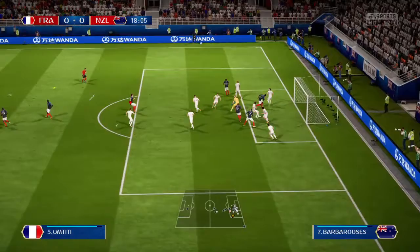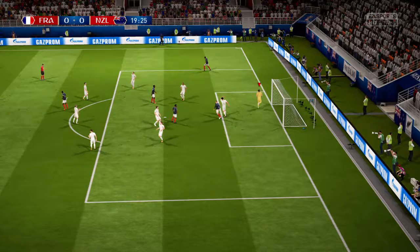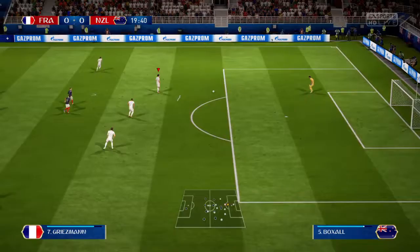Corner played into the middle. Goalkeeper comes out with a punch. Matuidi. On to Griezmann. Lamar! Looked in control, anything but. What a miss. Yeah, he looked so composed, and then to do that. His teammates won't let him forget that.